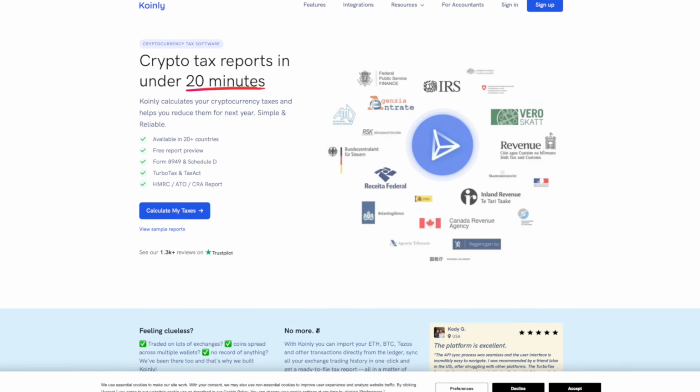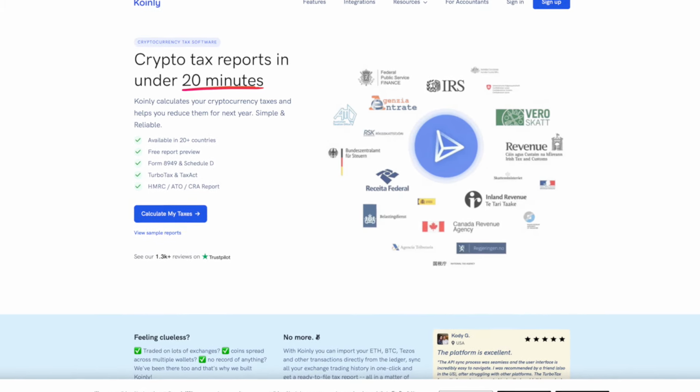Coinly was the tax software I used last year and was my previous all-time favorite. However, this year, Coinly has lost that coveted number one position to a new up-and-coming piece of crypto tax software. I don't even know if it's up and coming, but it's a new one that I found. Coinly is still, however, a decent choice for those who maybe have a little bit less complicated tax setups. Let's dive into the pros and cons when it comes to Coinly.